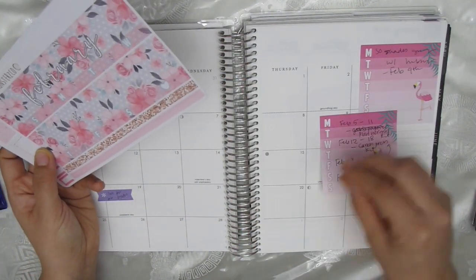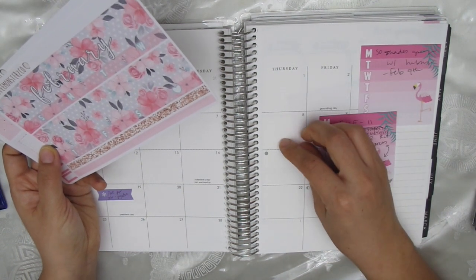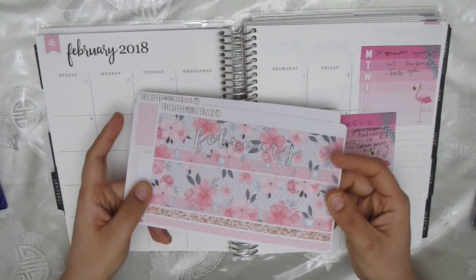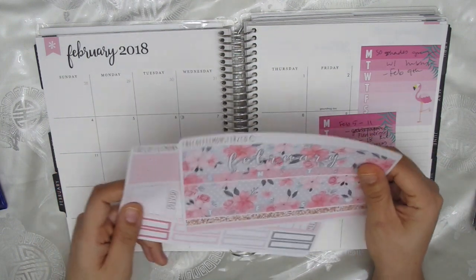For the month of February, I want to make all the kits pinkish or reddish. So I think this monthly kit kind of fits in just perfectly. Anyways, let me just go through the sheets.